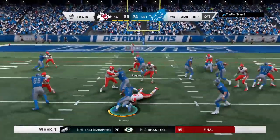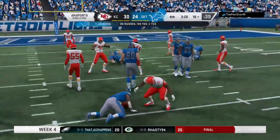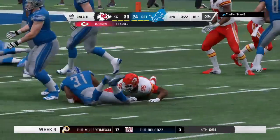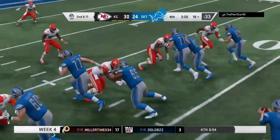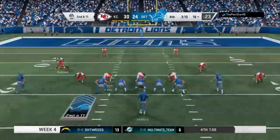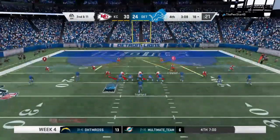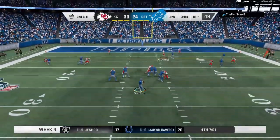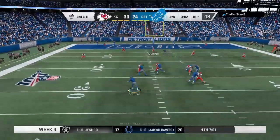Here's a 20th carry for Johnson. And maybe a measure of revenge there. He's had his way in this one, but this time they get him behind the line. He'll wind up losing a yard on the play, and it'll be 2nd and 11. Mike, check. White. 59. A shotgun snap for Stafford.